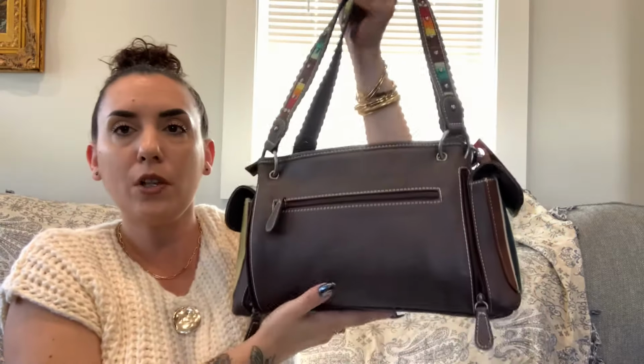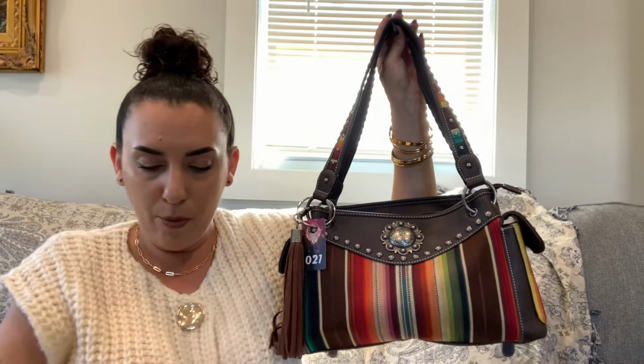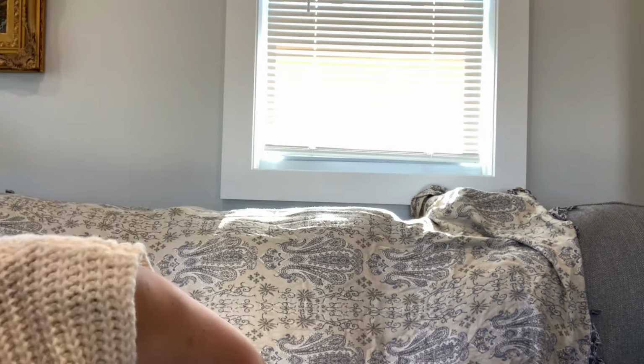Okay, so if you need measurements, let me know. This one is Montana West Concealed Carry, number 21, $40. Oh, wait. I didn't go over the inside.